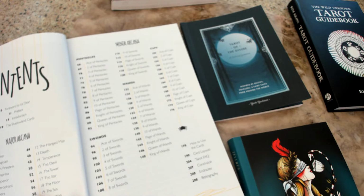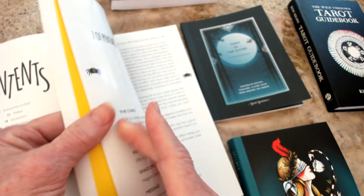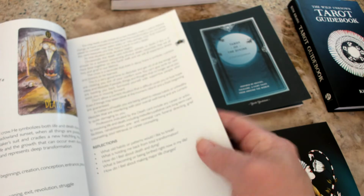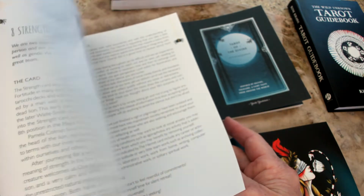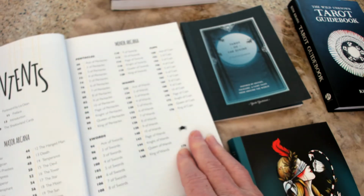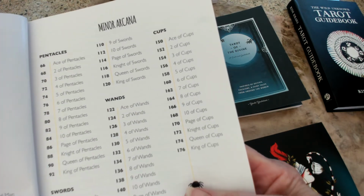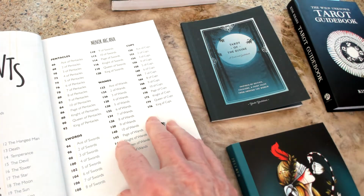Another device for that is an index, but you don't find indexes in tarot guidebooks that I've seen. That's probably because the majority of the book is the cards themselves, the list of cards. The table of contents and flipping through in order is going to give you access to the cards and their locations pretty darn well. You don't need an index that says 4 of cups, 3 of cups, 2 of cups with page numbers. So not with a guidebook.